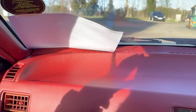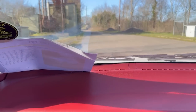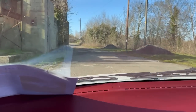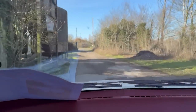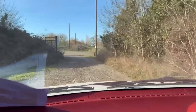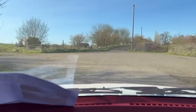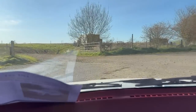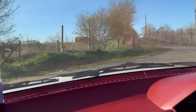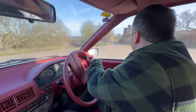Let's do one more for the road. It's so nice to drive though, isn't it? Yes, a little. We're on a farm track, so you do feel the bumps a bit. It's not like a Rolls Royce style smooth ride, but it's not uncomfortable. No, not at all. As a wise man once said, it is what it is.